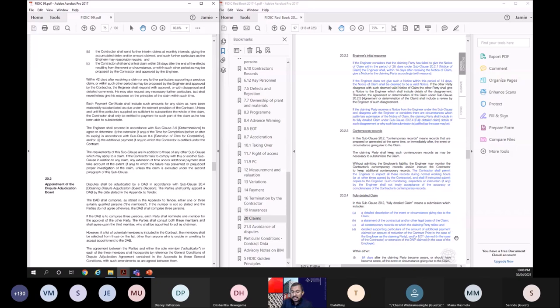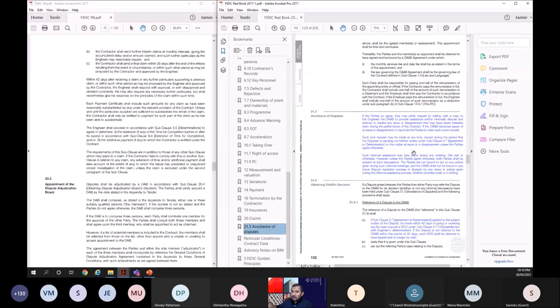Such joint requests may be made at any time, except during the period that the engineer is carrying out his duties. Now, if the engineer is carrying out his decision and all, they cannot refer that matter to the DAB. But when everything is finished and a dispute comes, then you can ask the DAB to step in informally. Such informal assistance may take place during any meeting, site visit or otherwise. However, unless the parties agree otherwise, both parties shall be present at each discussion.